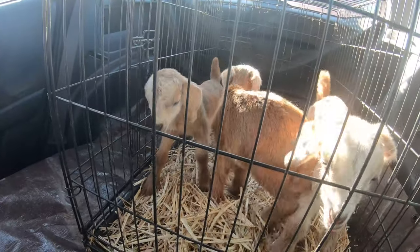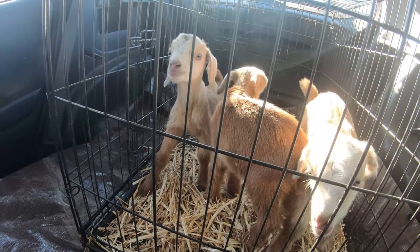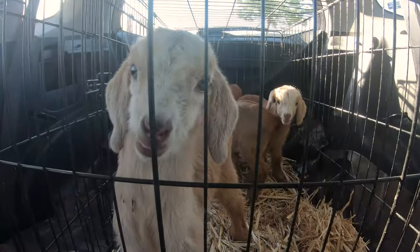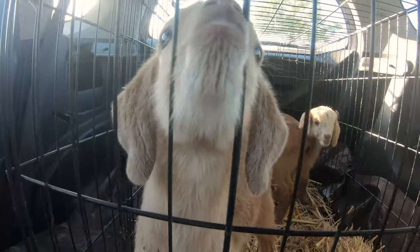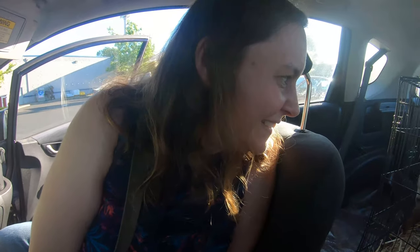So I guess I do want some milk replacer then, since she said that's what she uses. Okay, we can go in and get that right now. We're gonna have to go pretty fast because I don't want them sitting out in the heat. I need to roll the windows down a little. Hi, Bubba. She's so cute. So cute.